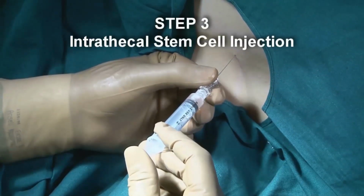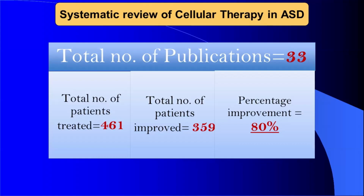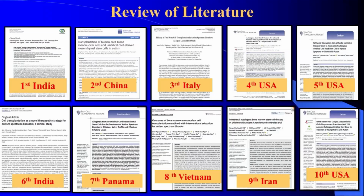Just two needle pricks. And we take cells from the child and put it back into the child. So let's review what the world literature says. There are a total of 33 clinical studies, published papers, which show an 80% success rate, 33 worldwide papers. And if you see a review of literature, the world's first scientific paper was published from India. It was by us. We also published the sixth one. The others came from China, Italy, America, etc.